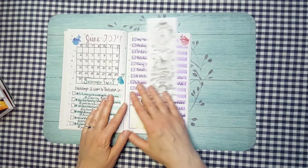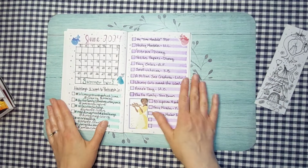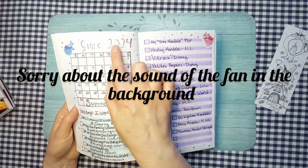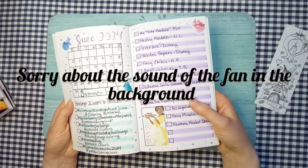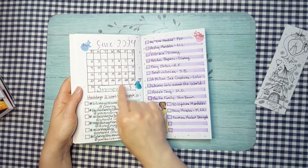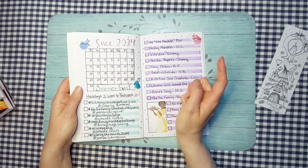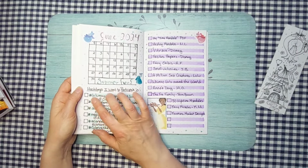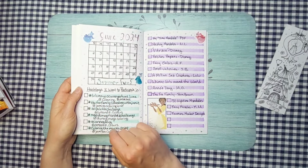And I've already done the June spread. I used some Jelly Roll Metallic for the header and this saying down here that says Summer Fun. I've put in my calendar like I always do. I've gone over Instagram and picked out some hashtags that I want to participate in.